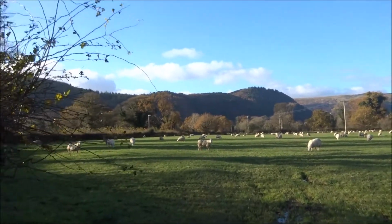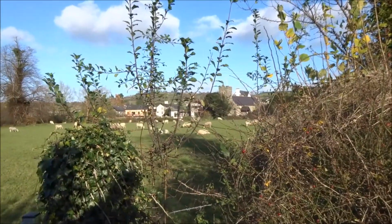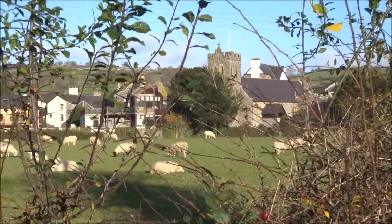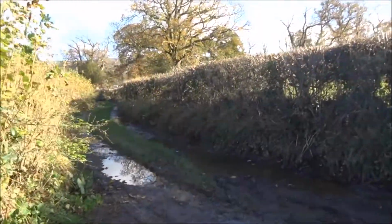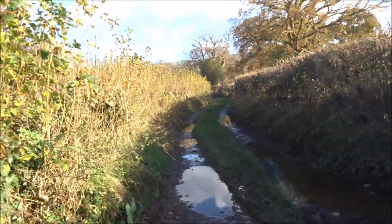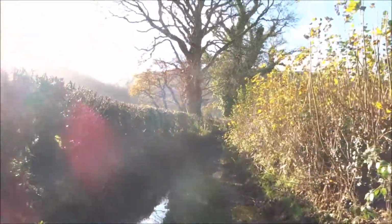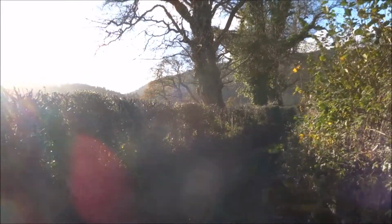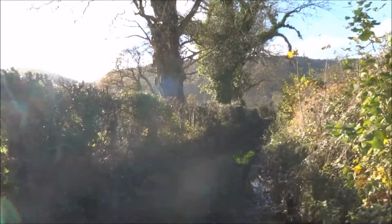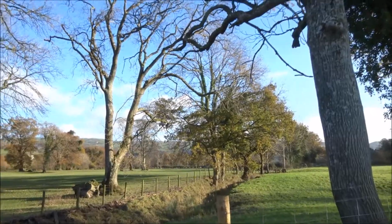I'm hoping I can get back to Trefriw over there. There's the church over there. There's a marked footpath on the map, but a very, very muddy track here. We've had several weeks of not particularly wet, but constant drizzle and overcast, and so obviously things get pretty muddy underfoot. This isn't really a trodden footpath.